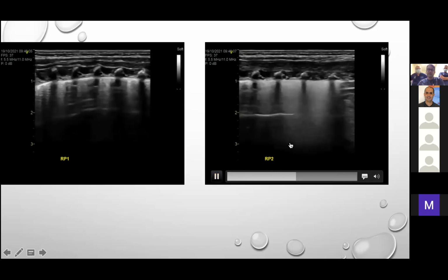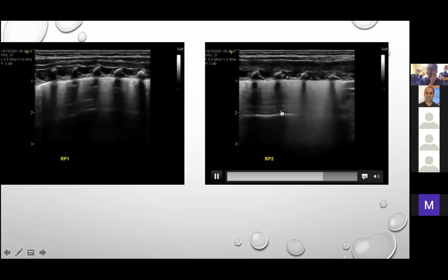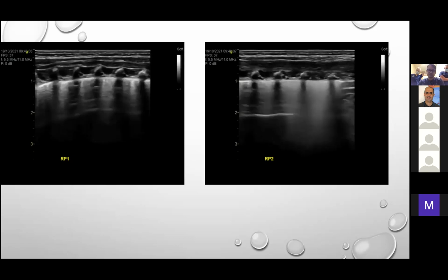Coming to the right posterior RP2 area, again you can see A lines. This area, again, completely B lines. There are no A lines whatsoever. So you can think about double lung point here, which again corresponds to the TTNB picture he had on the first chest X-ray.